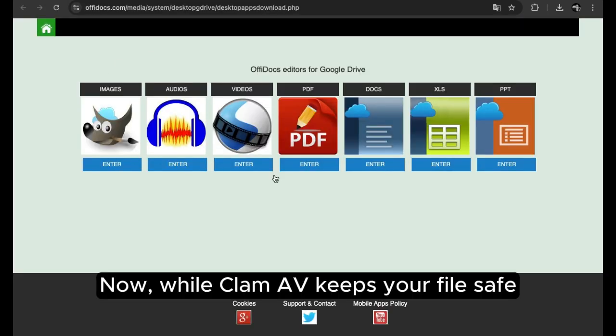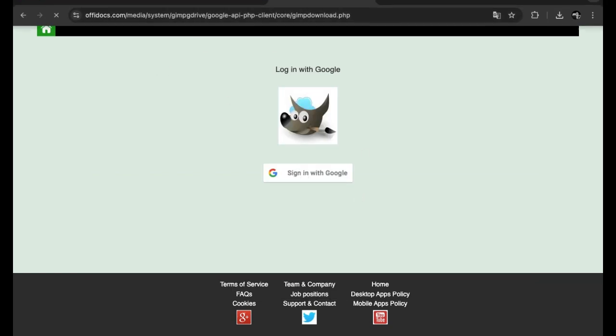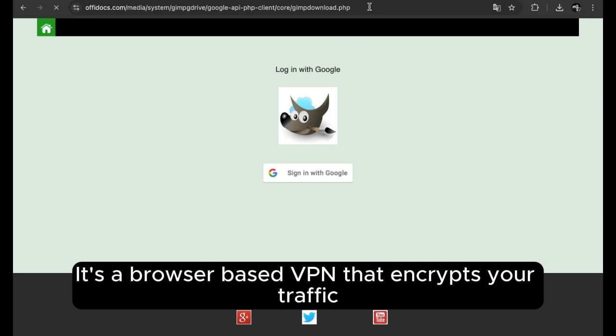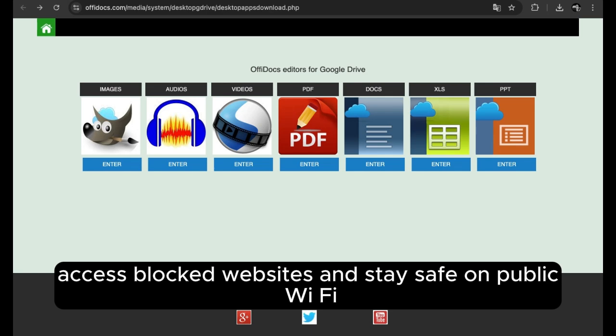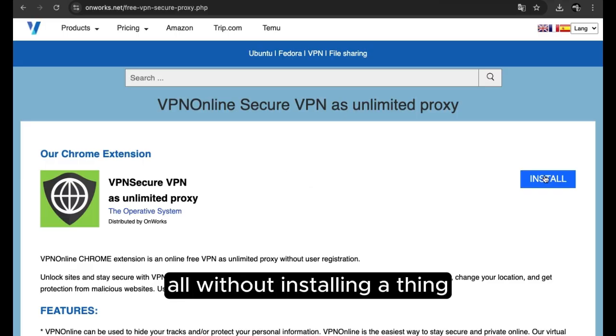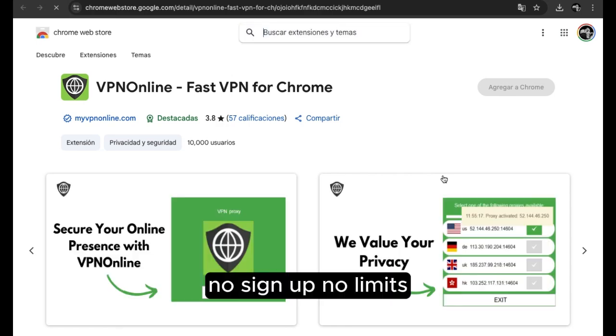Now, while ClamAV keeps your files safe, VPNOnline keeps your connection secure. It's a browser-based VPN that encrypts your traffic and hides your IP address. Browse anonymously, access blocked websites, and stay safe on public Wi-Fi, all without installing a thing. No setup. No sign-up. No limits.